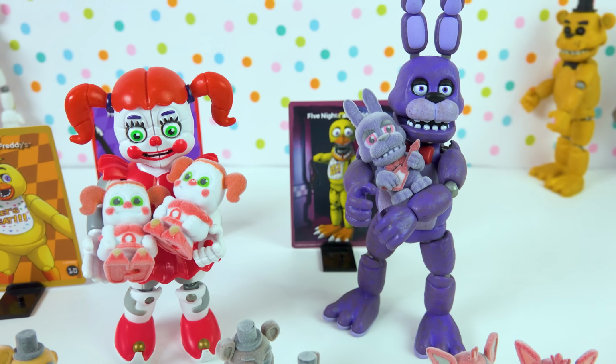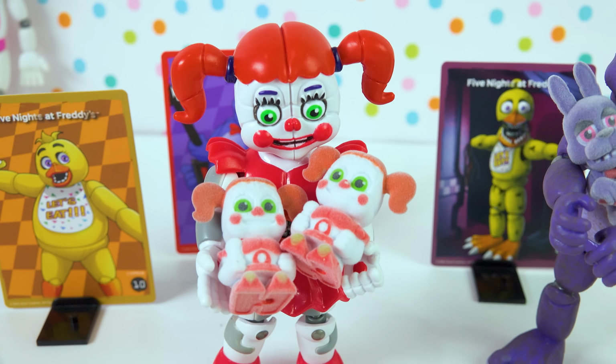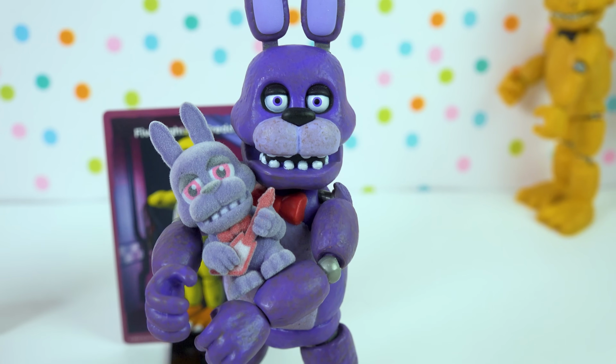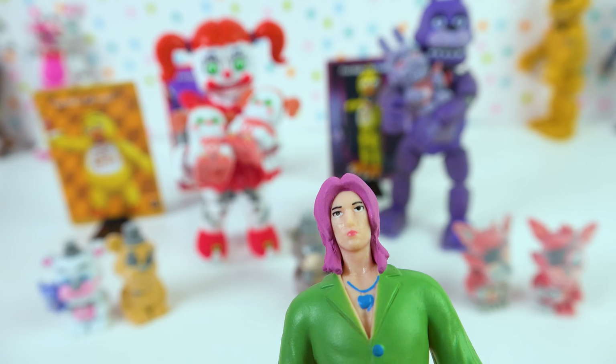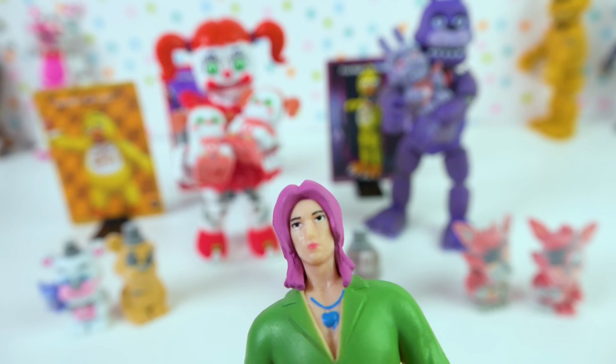Look at how cute they could actually cuddle their mini selves. Look at Baby. That is so fun. It looks like she had twins, but it's just herself. Look at Bonnie getting an extra snuggle in. I'm still thirsty. Okay, Romance did not get anything to eat or drink, so I guess he's still on the quest to quench his thirst and hunger.